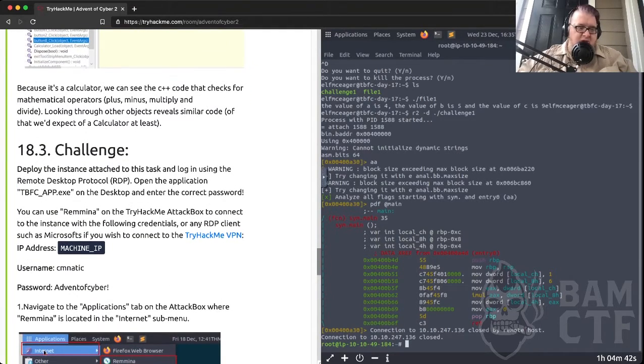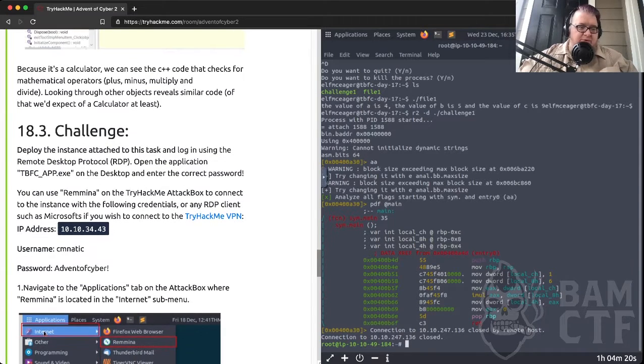So we're going to wait a minute here for the target to finish deploying, and then we'll get an IP address. We're going to RDP into it because this is a Windows box. And then there's an application on the desktop, this tbfc app.exe, which basically just asks for a password. So we can use Remmina on the TryHackMe attack box to connect to the instance over RDP.